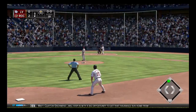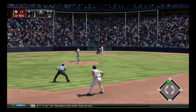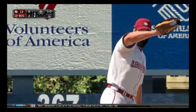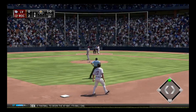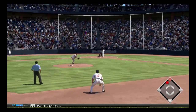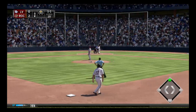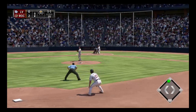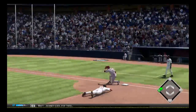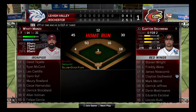Clayton Gushwind will step in with a big opportunity to get that insurance run home from second. A decent lead at second. Here's the pitch. Nowhere close with the fastball to begin the at-bat. It's ball 1. The next pitch, and this is going to be a foul ball. Now the 1-1 pitch. Runner goes for third. It's inside. The throw in plenty of time, and he's out at third.